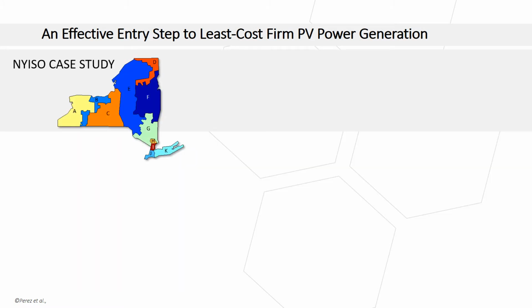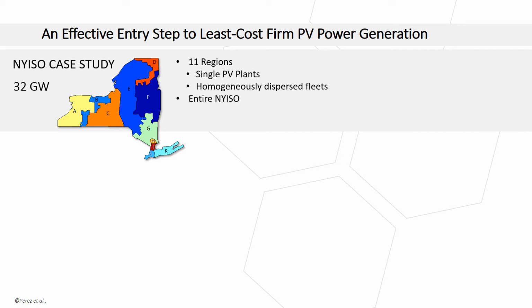So let's look at the numbers in a case study we just completed for the New York ISO, a grid operator that covers the state of New York. Peaks at 32 gigawatts. It has 11 electrical regions, and for each region we looked at single plants, and we looked at homogeneously dispersed fleets, and we also looked at the entire NYISO interconnected with PV. We looked at different levels of flexibility from 0% to 5%. And in terms of grid penetration, we start near zero, where the order of the day, the necessary duty cycle is to deliver firm forecasts.